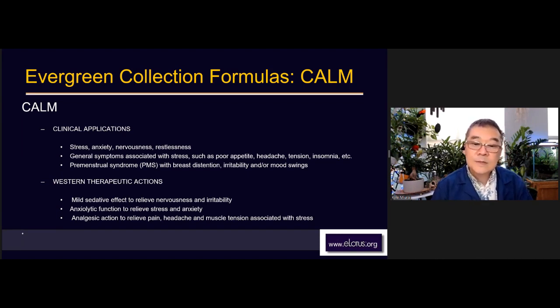Dosing wise, if I'm combining, for example, between 2 and 6 collection formulas, I would say on average each formula would be 3 capsules twice a day. For each, 1 capsule is 50 milligrams. That would give a nice, comprehensive, across the board effect of all the herbs. I hope that answers that question.